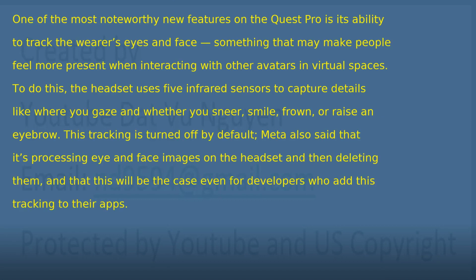One of the most noteworthy new features on the Quest Pro is its ability to track the wearer's eyes and face, something that may make people feel more present when interacting with other avatars in virtual spaces. To do this, the headset uses 5 infrared sensors to capture details like where you gaze and whether you sneer, smile, frown, or raise an eyebrow. This tracking is turned off by default. Meta also said that it's processing eye and face images on the headset and then deleting them, and that this will be the case even for developers who add this tracking to their apps.